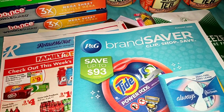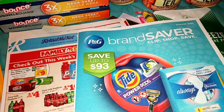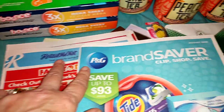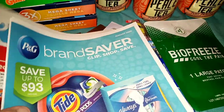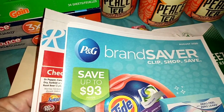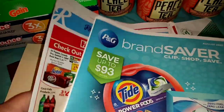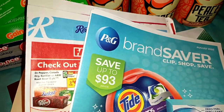And in the notes, put in your shipping information, your email address, and what inserts you want. In this case, it is the P&G Retail Me Not for August. The set is $6, and that's 2 booklets. If you want additional sets, they are $4. Okay?